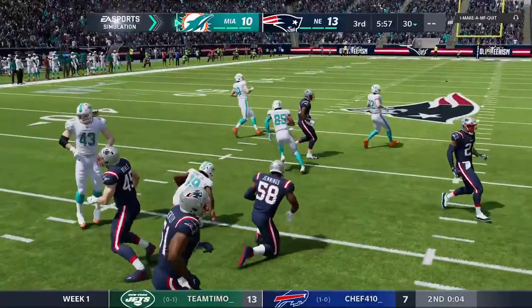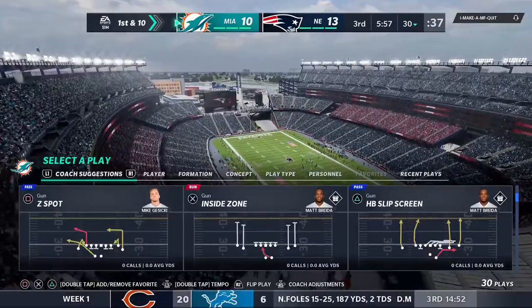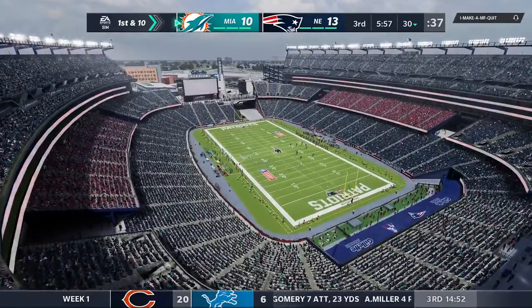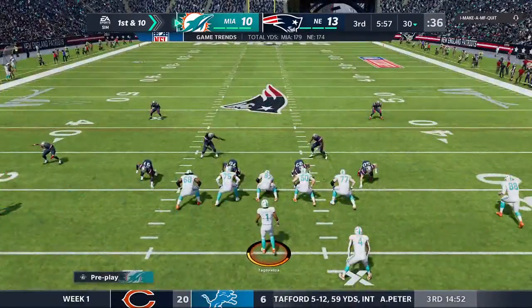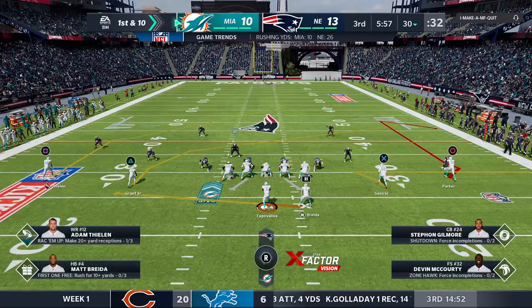And a nice return sets him up pretty good here right at the 30-yard line. It's back down in his logo. The Dolphins take over first and 10. The Dolphins at the line ready for their next drive. And they're hoping to redo their efforts in the last drive when they got into the end zone.